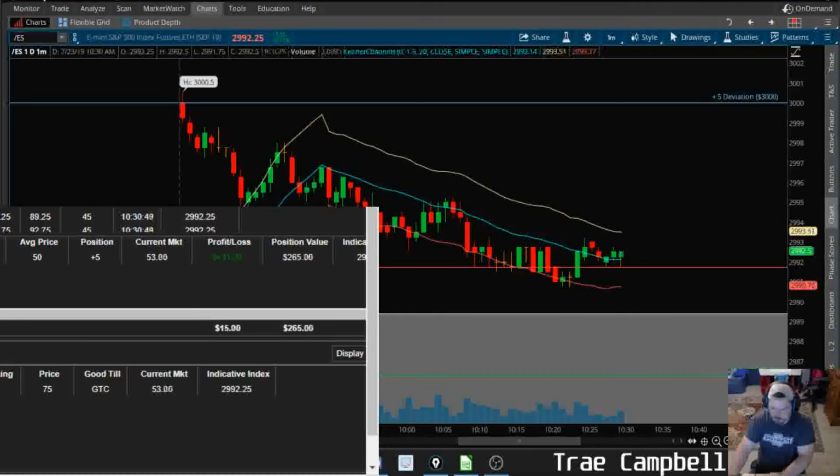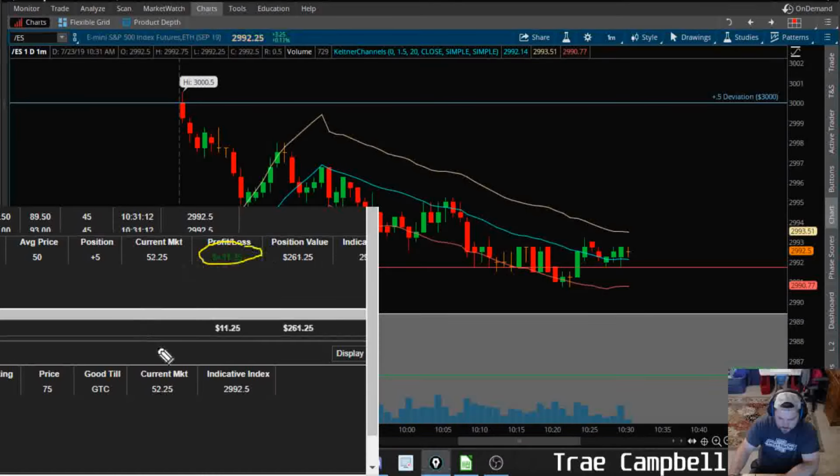All right, looks like we're finding support there. We're actually using our binary to find support. So if this thing does break out over here, over this area right here, you can expect a little pop. And when it does that, hopefully we'll be able to get out of this trade.